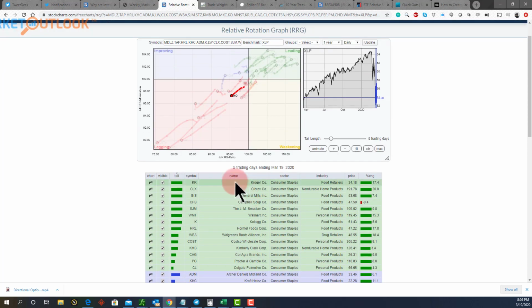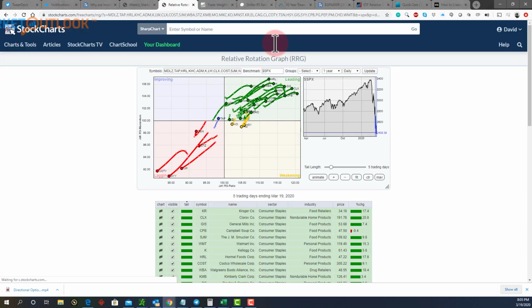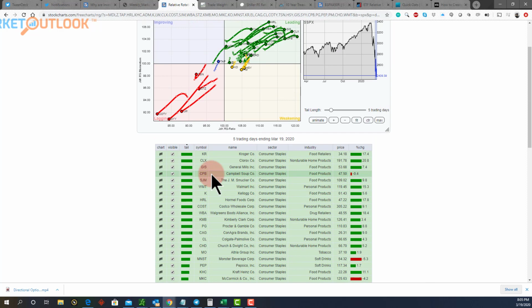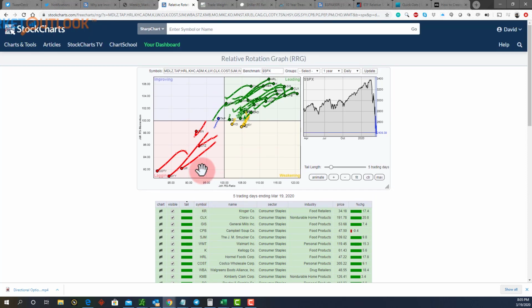On the other end of the spectrum, you can see Kroger outperforming, Clorox still a big winner, General Mills, Campbell's Soup, all these kind of food companies that people are going out and hoarding right now, all really moving significantly to the upside. Walgreens and Costco, Kimberly-Clark, Conagra, all outpacing XLP. They're all outperformers in their own sector, and of course just about all of these are outpacing the broad market as a whole. There's only a handful, literally a handful of these that are underperforming the broad market as a whole, which is pretty hard to do right now considering how the market's holding up.